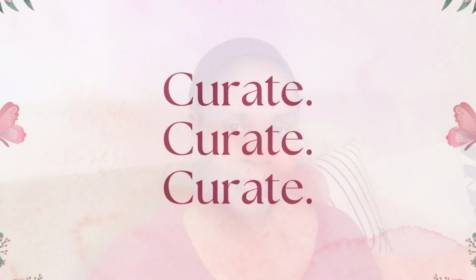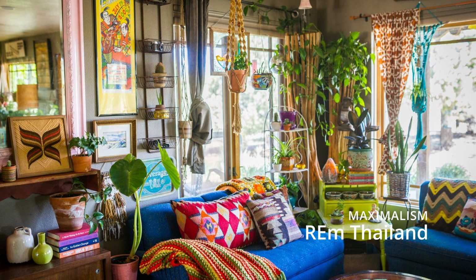And my next tip is to curate. You want to curate. You see, luxury isn't just about excess for excess sake. Yes, you might see some luxury spaces and they look excessive, but trust me, they've been highly curated even with that excess. And if you're drawn towards maximalism, trust me, maximalism is also highly curated. I'll show you the difference on the screen.